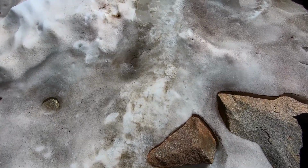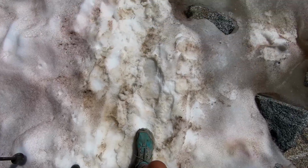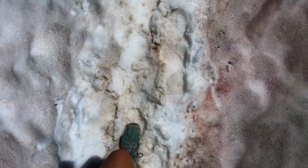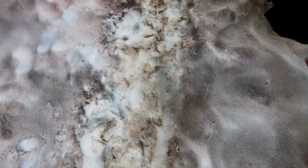We were very careful walking over this snow. It doesn't look like much, but it'd be easy to perhaps punch through and hurt yourself or slip and fall with the pack. We took it easy. There really wasn't much snow on the trail except for this small little patch.